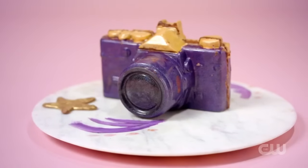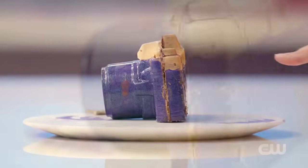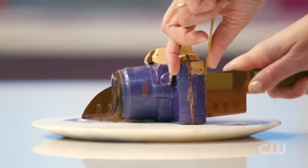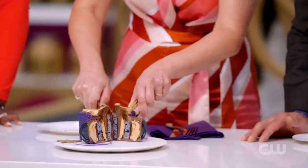Well, Kristen, you gave us a photo finish. Thank you. Although I see a little bit of cracking, your seams are actually in pretty good shape. Thank you. So inside this chocolate bar. Please be clean. Yes!